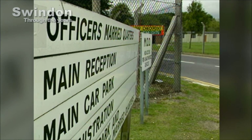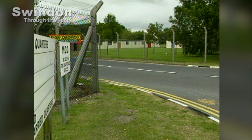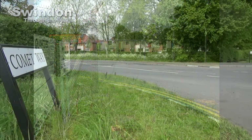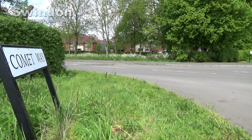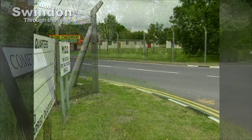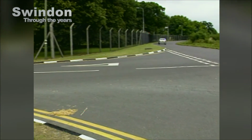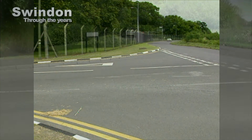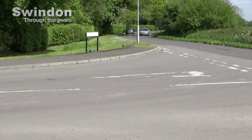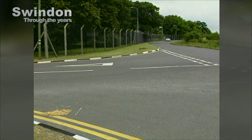A signpost from 1994. It shows this is an MOD site and houses the main reception and the officers' married quarters. On that same corner of the junction, and here's our modern view. The road layout familiar, much the same as it was over 25 years ago. No longer an MOD site, the signs long gone, along with the security fencing. No longer needing to protect the area from casual visitors.